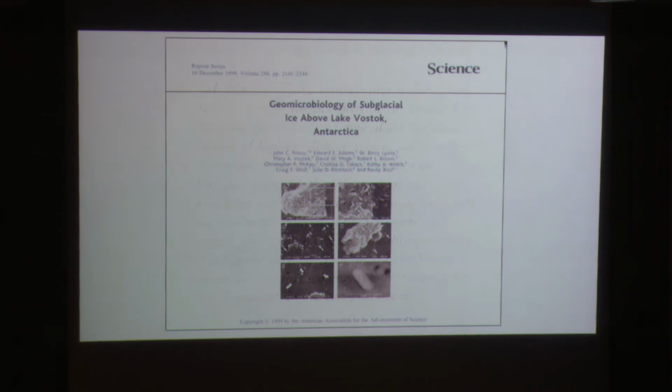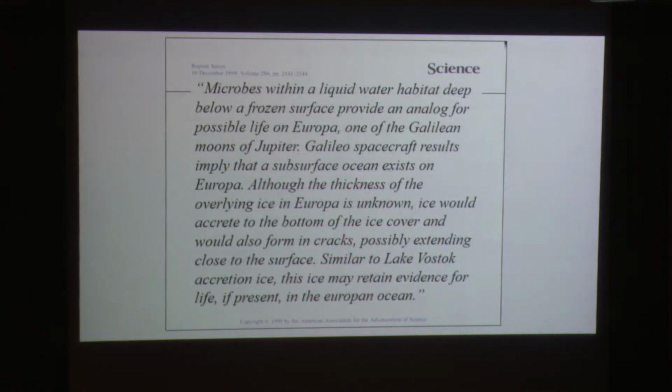And I just want to show you the last paragraph in there. In that 1999 paper: microbes within a liquid water habitat deep below a frozen surface provide an analog for possible life on Europa. And this was in 1999. We were already using these earthbound systems to look out into space, okay?